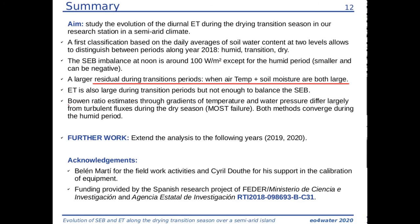The Bowen ratio estimates through the gradients of temperature and water pressure differ largely from turbulent fluxes during the dry season. The assumptions that relate turbulent fluxes with vertical gradients under the framework of the similarity theory do not work for these conditions. Interestingly, both methods converge during the humid period. Our plans are to extend this analysis to the following years and further explore the role of the latent heat flux on the surface energy imbalance.